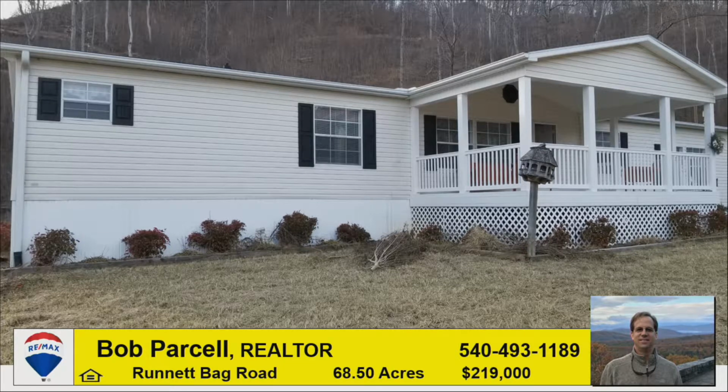Very private setting. I'm guessing this house is about maybe 100 yards off Runnetbag Road. There's an excellent road into the property. The majority of this land is wooded, but from Runnetbag Road to the house and around it, a lot of that is open. We'll show you a picnic shelter in a second. A great property for a home reunion or something like that.